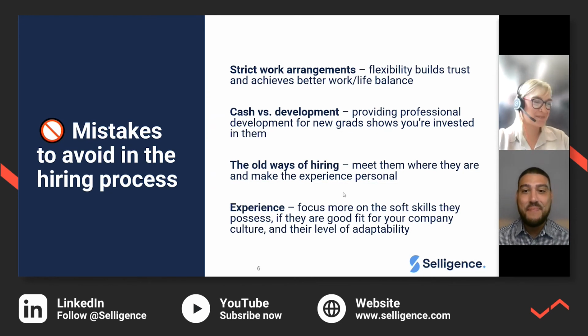And then finally, experience. So again, focusing on the soft skills that they possess. As we touched on earlier, they simply won't have the direct sales or recruitment experience, so we can't ask for that. But asking about their soft skills, paying attention to how they describe themselves and their personal experiences was a great one, as you mentioned earlier, and how they present themselves in an interview. Perhaps also how they pick themselves up when they're demotivated and so on.